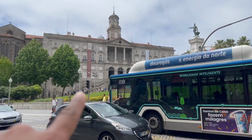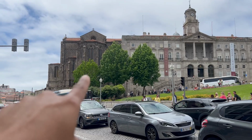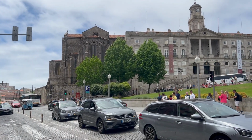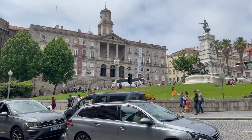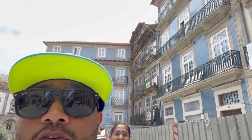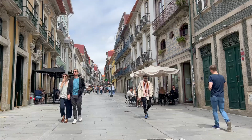So that is the stock exchange, and that's the church. So Porto, being an old city, also means there's a lot of hills that you gotta walk through, which means having a stroller, you're gonna work those muscles yet again. So a lot of that going on over here today.